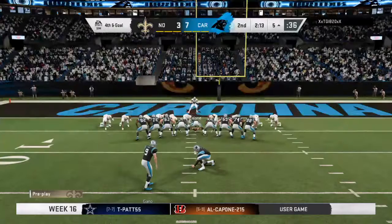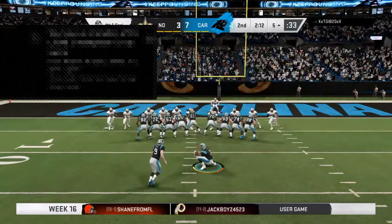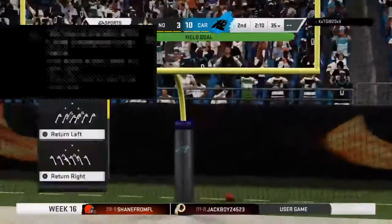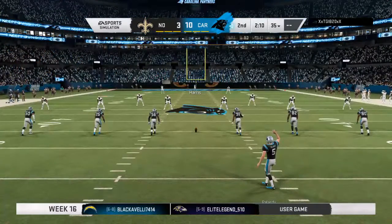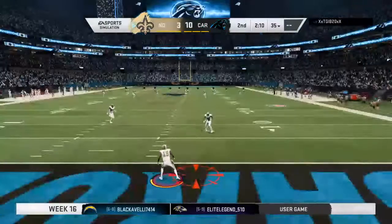4th down, and here's Graham Gano now in the field goal unit for the Panthers. From the left hash, should be a fairly easy one here. And the 11-year veteran bangs it through. And they push the lead up to a touchdown now at 10-3. A good drive gets them inside the 5, but they could not punch it in.